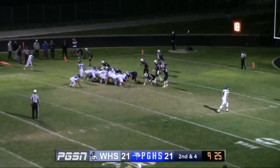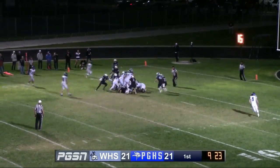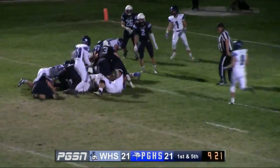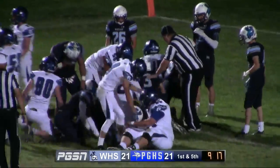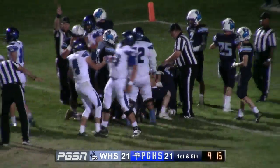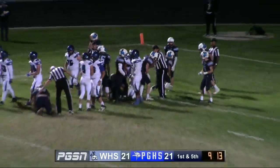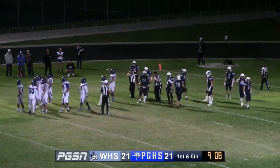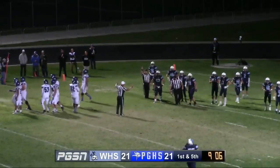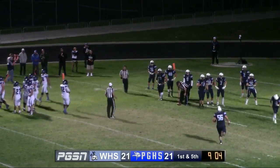21-21 is the score. Vikings with the ball. Jake Jensen under center, dive right up the middle to Kaino Maldonado. They'll surge forward to about the 1 yard line with some more physical running. And it looks like another injured player for Westlake. But he'll hop right out. That's always good to see. That's good. He's right back in it. You can see they're going to pull somebody in and replace him. Nope.